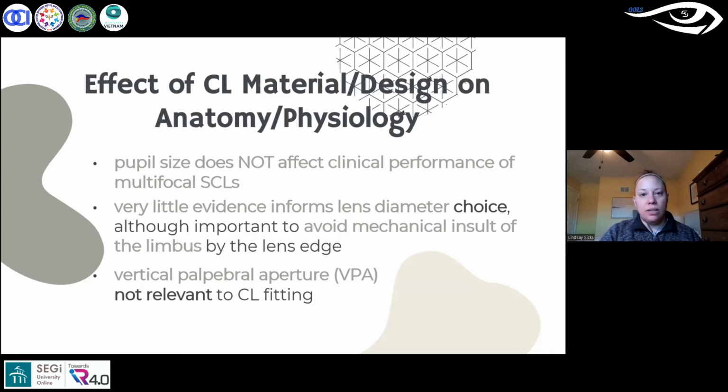And I think this is really important because it shows us that just because babies and kids have tiny eyes doesn't mean they can't wear a contact lens. They absolutely can. And it's also not something we need to necessarily be measuring. Our patients that have a ptosis can just as easily wear a contact lens as our patients who don't.